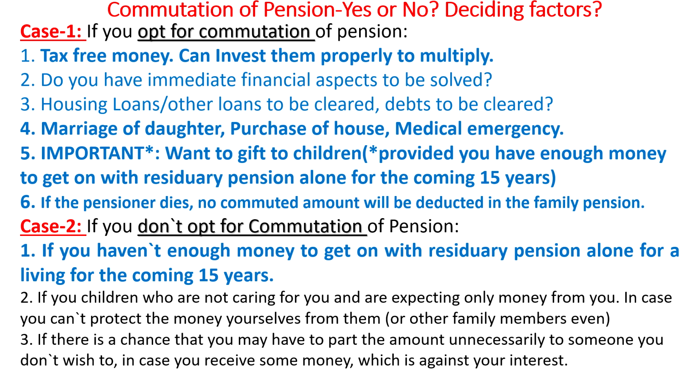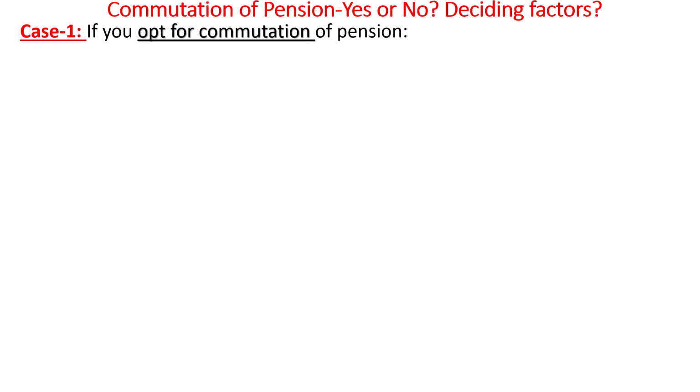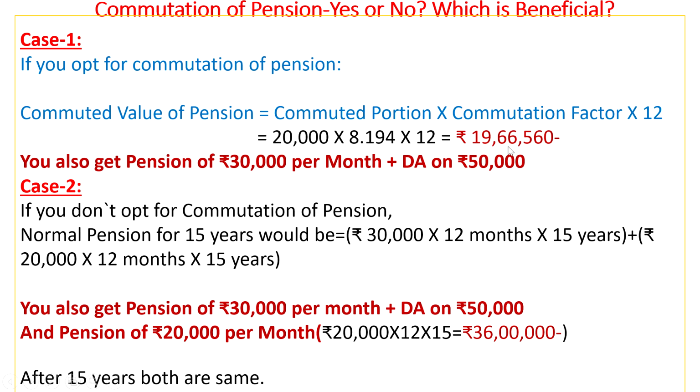So these are the points which you may have to consider to opt for a commutation of pension or not. In general, if you go by the numbers, in the previous case you have seen some difference. Some 19 lakhs amount is given here, and some 36 lakhs is there. Let us round it to 20 lakhs. Here it is 36 lakhs. Some 16 lakhs difference is there if you don't opt for commutation.